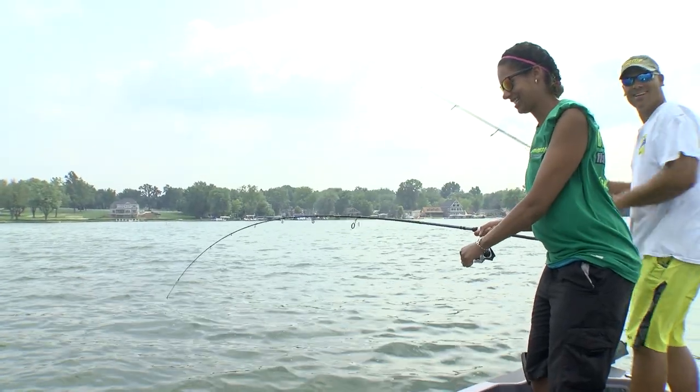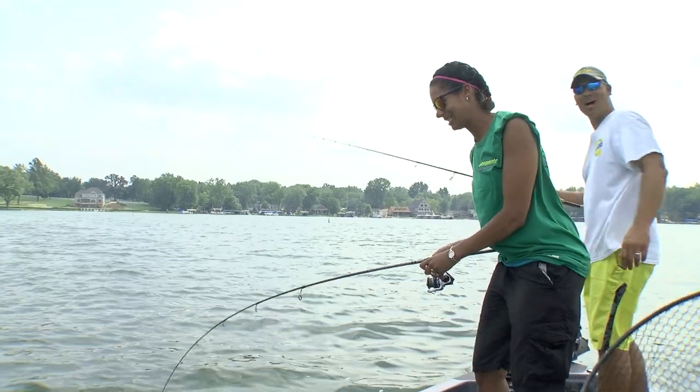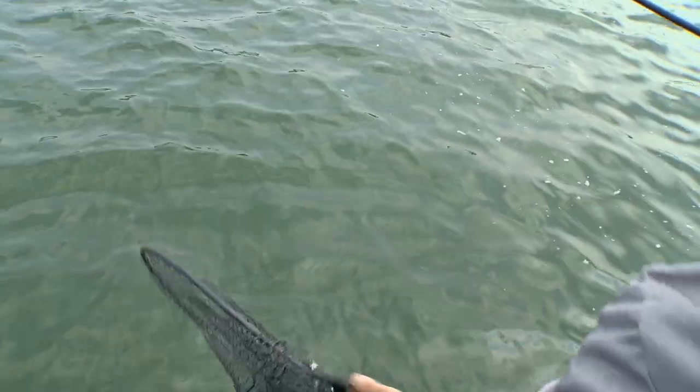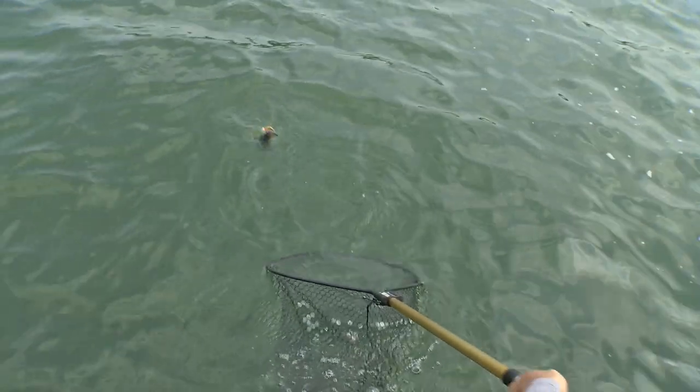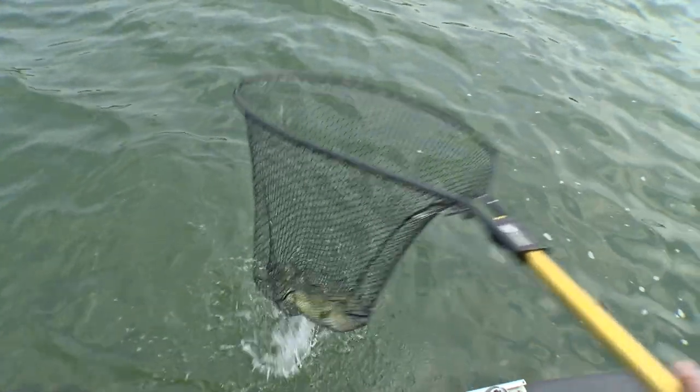Now we got Valerie giggling up in the front of the boat. Yeah, she's giggling. It's a big one. That rod's doubled over. Look at that. See him, Matt? Not yet. Oh yeah, look at that hogger. Look at that, Valerie. Beautiful fish.